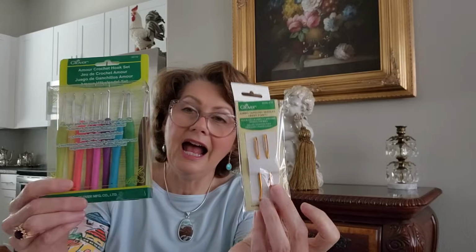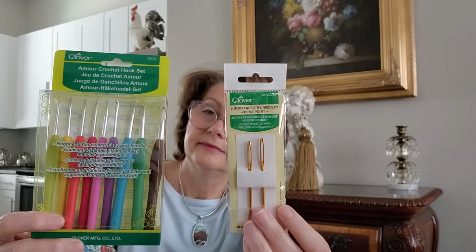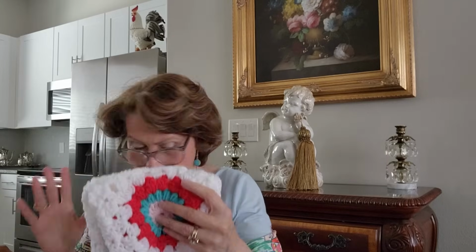But anyway, I just want you guys to know I really recommend this brand, especially the crochet hooks. Love them. It's a game changer. It really is a game changer when it comes to crocheting.